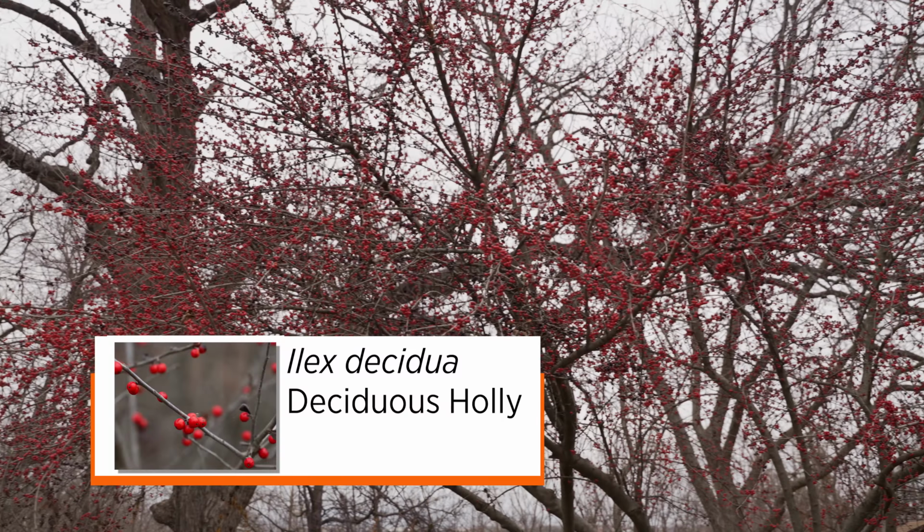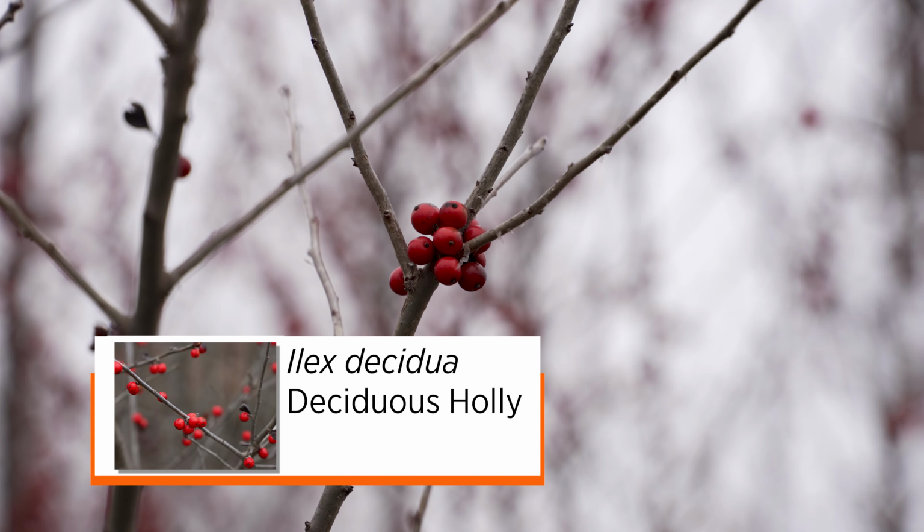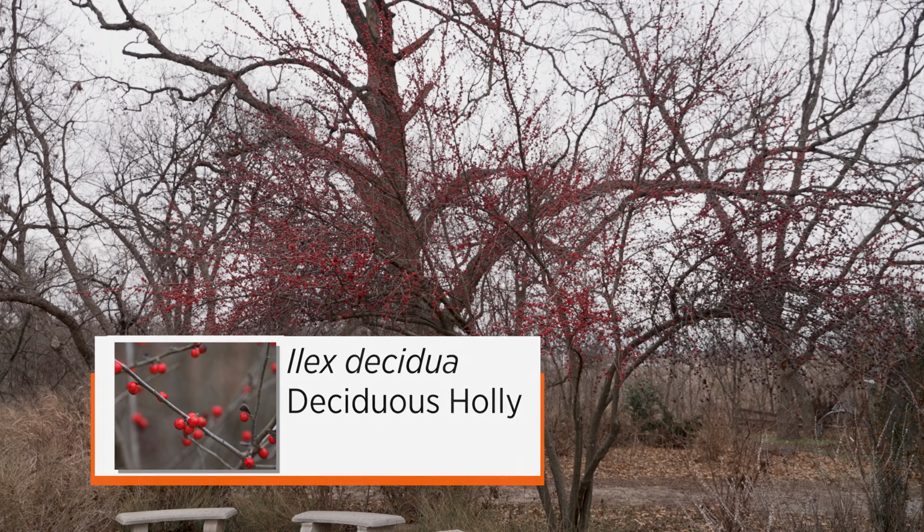If you've been driving across the Oklahoma landscape this winter, you might think it looks a little dreary until you come across a plant that looks like this, giving you a nice red pop of color. This is Ilex decidua, which is a native plant to Oklahoma. Ilex decidua, or deciduous holly, is a small tree or large shrub.